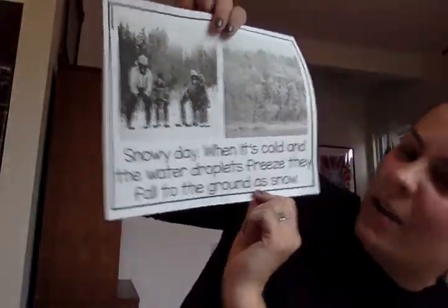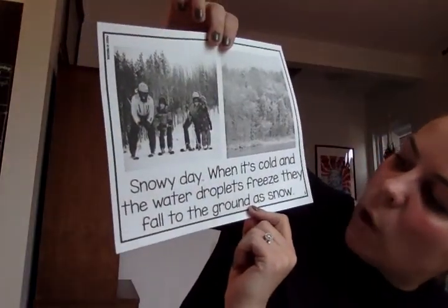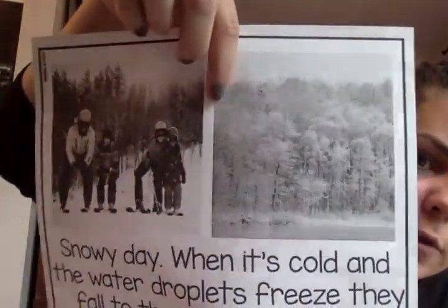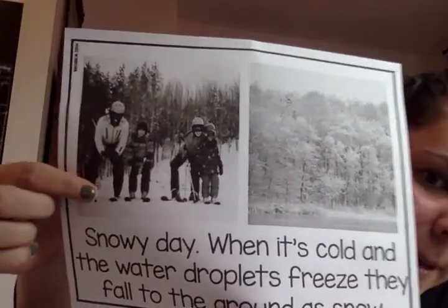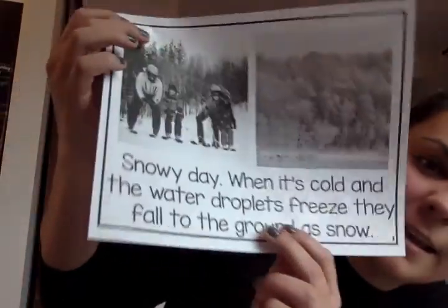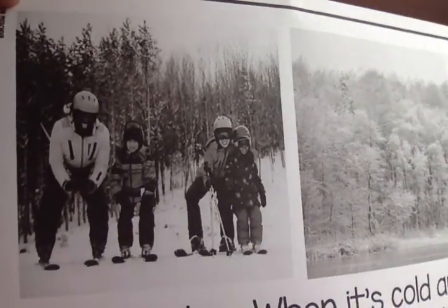Snowy day. We didn't have much snow this winter. When it's cold and the water droplets freeze, they fall to the ground as snow. Those are beautiful trees with tons of snow. And I see a family over here bundled up. They're doing a fun winter snowy activity. Looks like they're skiing. Have you ever gone skiing? Maybe you've gone sledding too. That's a fun winter activity.